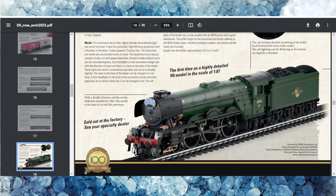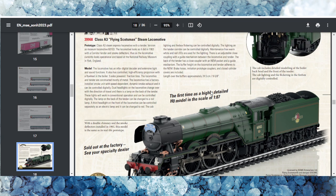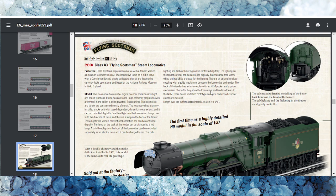This is one that I really, if I see it over here, I'll probably grab it because I love the Flying Scotsman. It is one of those legendary locomotives. You know what it is. Coming from Britain, it is basically a celebrity. It is up there with the Big Boy, in my opinion, as far as celebrity status.